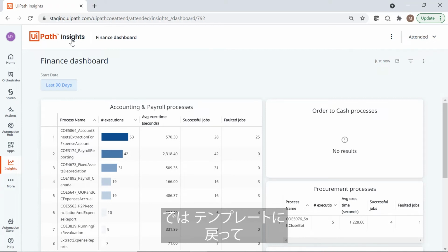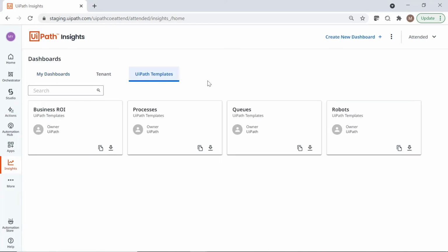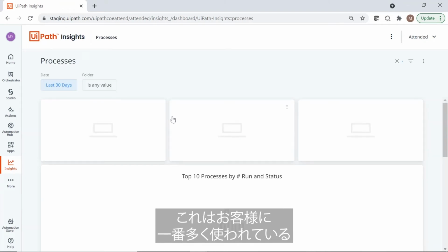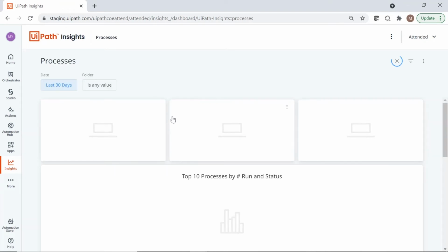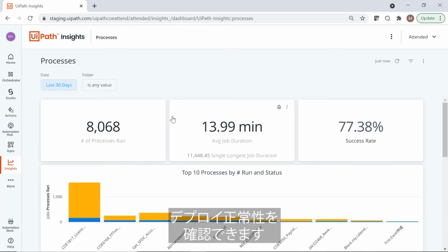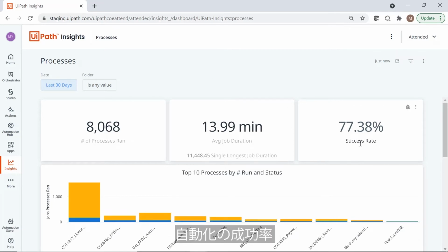Now let's poke back into those templates really quickly. Let's go to the processes template. I think this is probably the most used template by all of our customers. What we show here is just information about deployment health that's pretty relevant to anybody that comes to Insights. Things like average job duration, success rate of their automations, number of processes ran.